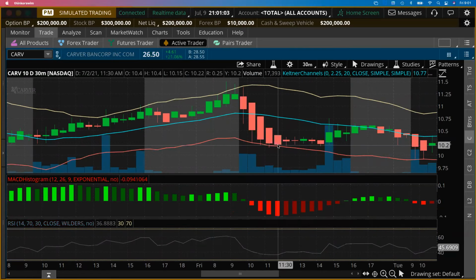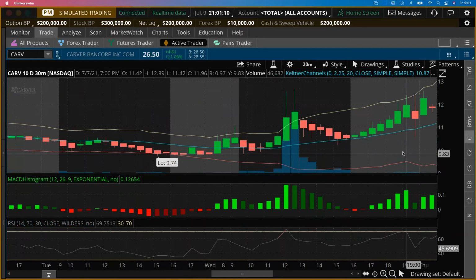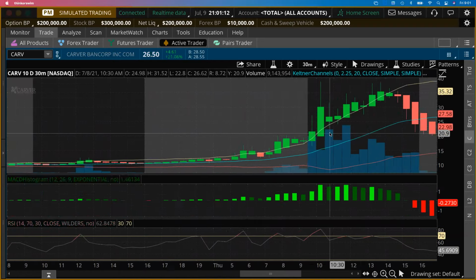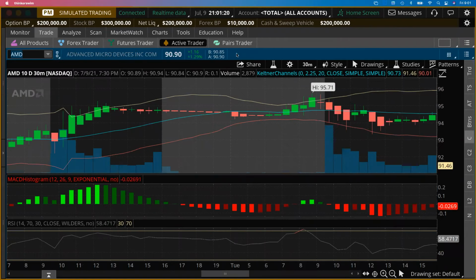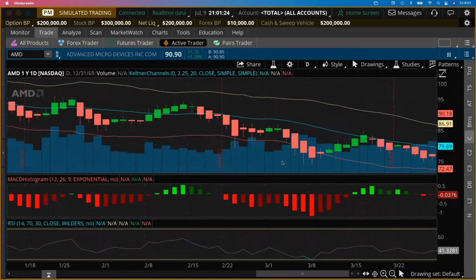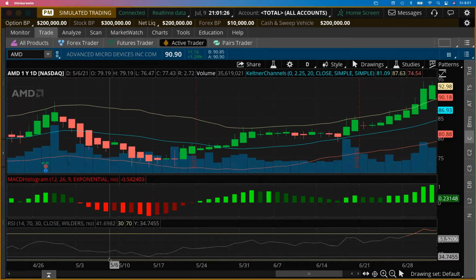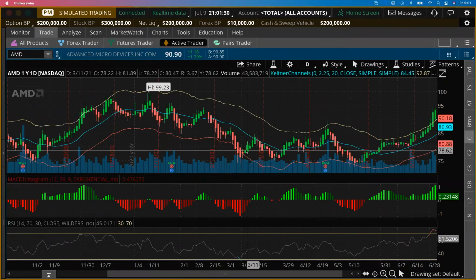You can see over here, it hit the bottom band, it went up. Hit the bottom band, it went up. And up and up and up. Boy, this was a really good run right here. But AMD would be the perfect example for this one. And for this one, I'll even do 1 year, 1 day, which is my preferred for swing trading. Let me make it a little smaller. As you can see, every time it hits that bottom band, it goes up.